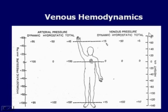Now, you've probably seen this schematic a number of times before. This was borrowed from an earlier article by David Sumner where he talked about hemodynamics. And I put this in to illustrate the fact that we need hydrostatic pressure here to help us generate pressure against those valves. If we're supine, we use the heart as a reference point for all pressure measurements in the human body. And if we're supine, the venous pressure is about 0.